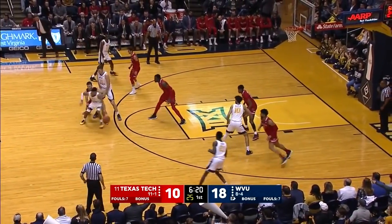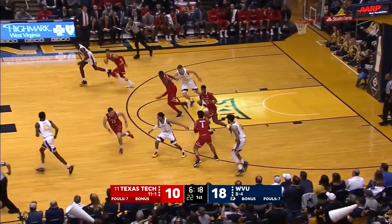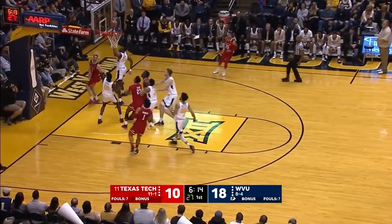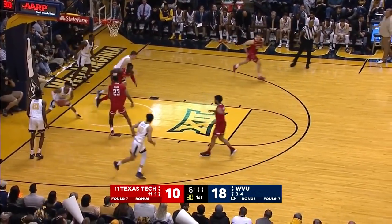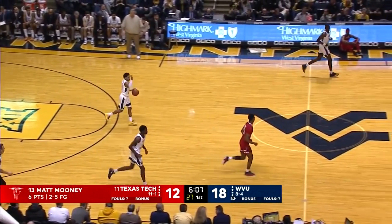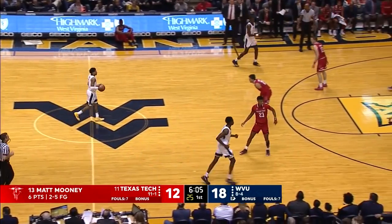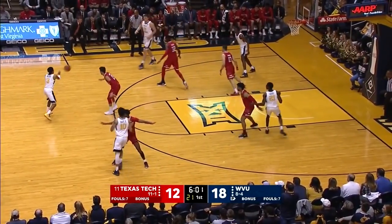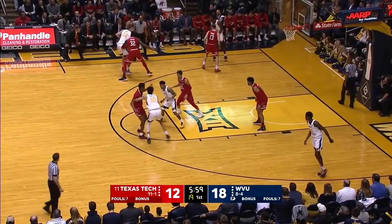Good look as Mooney's had all game long. Just couldn't finish. Sometimes that length will bother you. Another turnover. Off the steal, Mooney into the capitalize. West Virginia's just not getting any flow offensively. It's one man with the ball, 4 players watching, and they need to get some movement on both sides of the floor without the basketball.